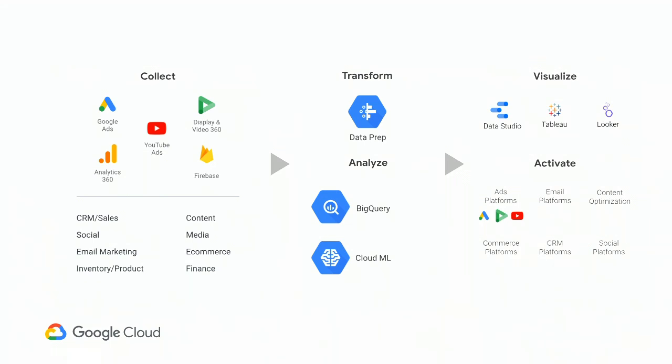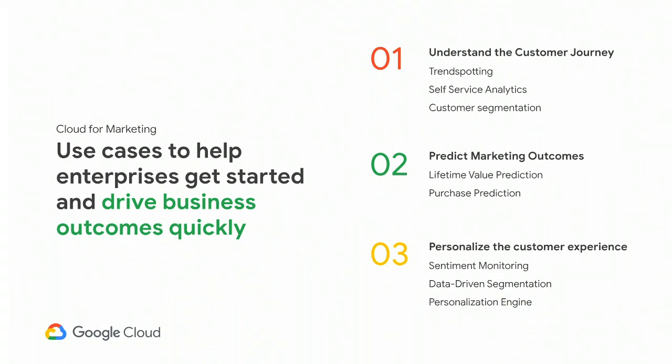As you can see, Google Marketing Platform and Google Cloud complement each other, and Google Cloud also helps you get more value out of the other marketing tools that you use. Now, to help you get to that value quickly, we've put together and built out a set of use cases to help you get started. And you can learn more about any of these use cases by stopping by the booth or sending an email to the email address that is included at the end of this presentation.